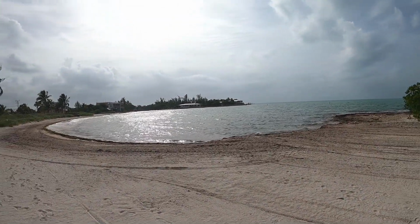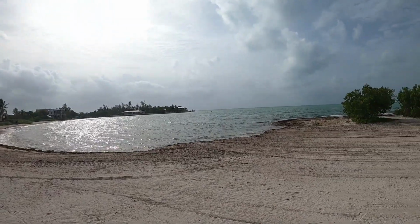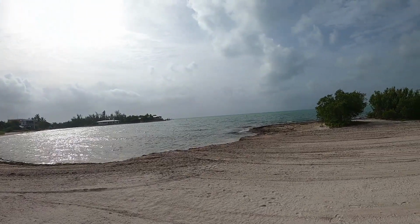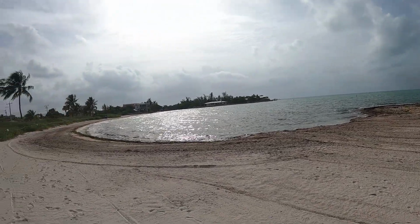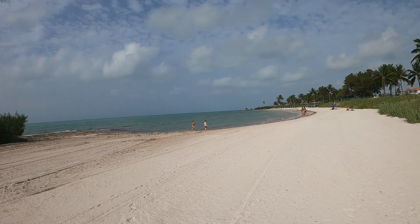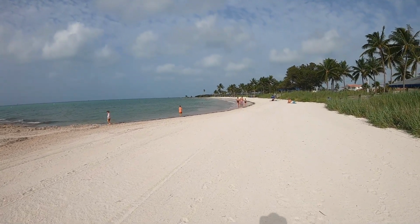Because all of the Keys is very shallow out from here. You can walk out a long way and then it gets very deep, but there's not really anything for the waves to catch on and cause them to break. There's just a little bit right up here at the shore.